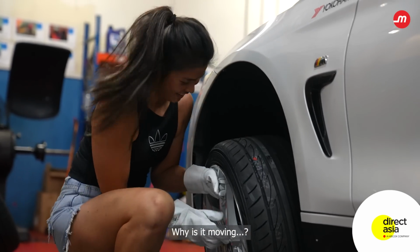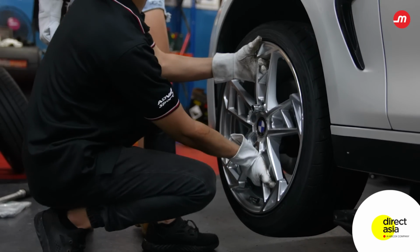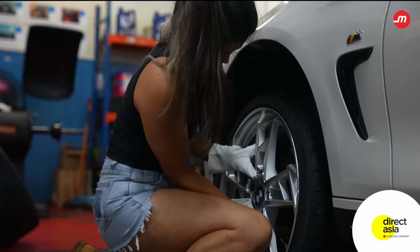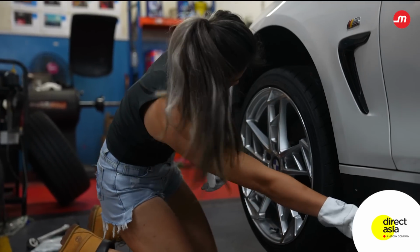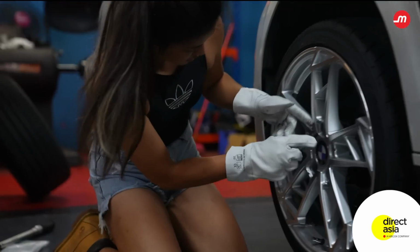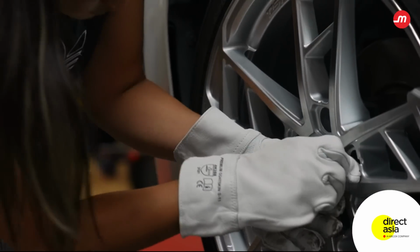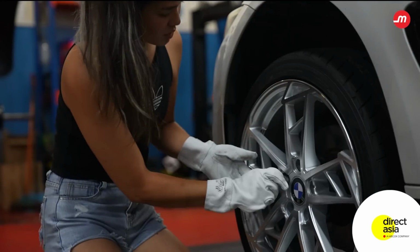Okay, I got this. This is star shape, so here. Then this side. Last one.